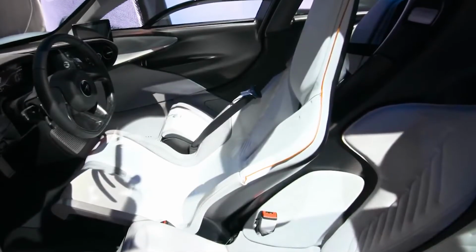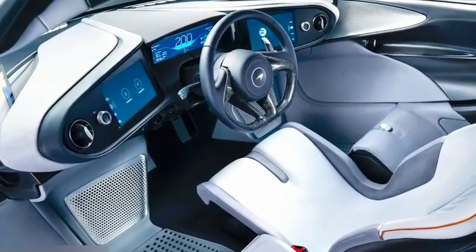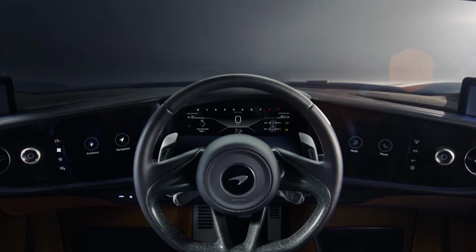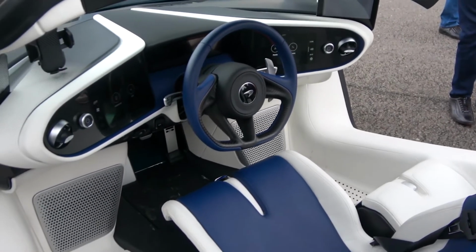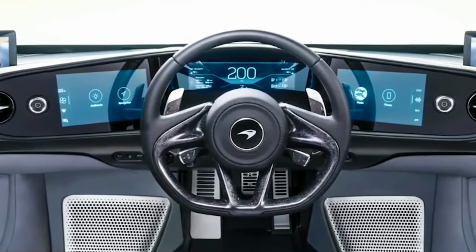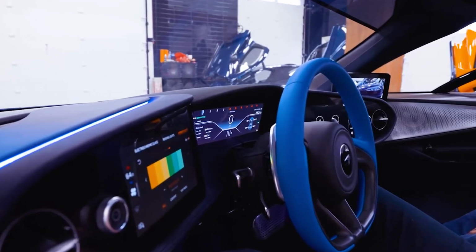Because it has 3 seats, the Speedtail's cabin is surprisingly roomy for a hypercar. Other than for aeronautical reasons, there are few or no controls on the dash, which is intended to keep the driver's attention concentrated on the road ahead. In front of the driver are 3 displays. One for vehicle settings and operations, another for media and entertainment, and a third for standard driving information.